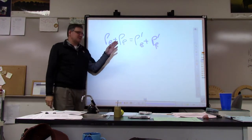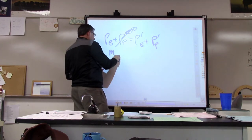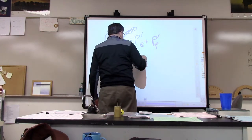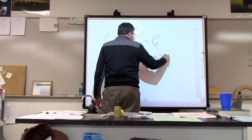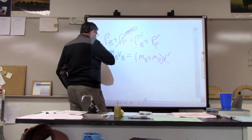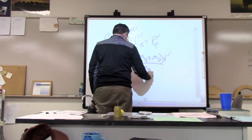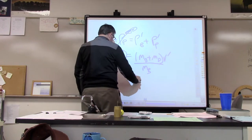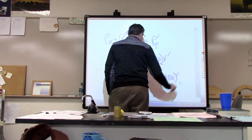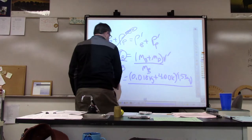Okay. So here's the deal. What's the initial momentum of the pendulum? Zero. So I got the mass of the bullet, the velocity of the bullet. Because they stick together, what can I do over here? Factor it out. And then I got the mass of the bullet plus the mass of the pendulum times V prime. Do I know my V prime? Yes. So if I do this, basically I want to find this, so I want to divide both sides by the mass of the bullet. So I've got 18 grams, 0.018 kilograms plus 4 kilograms times, what did you get, 1.53? Yep. Divided by?